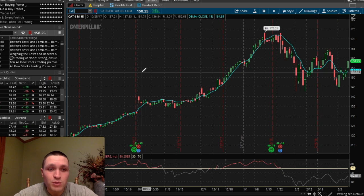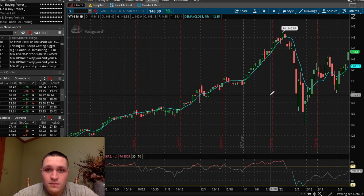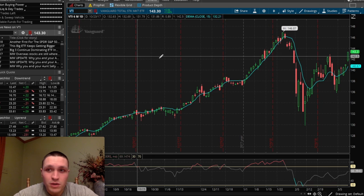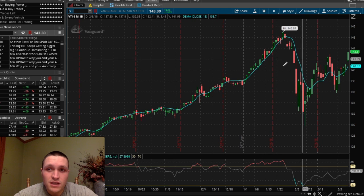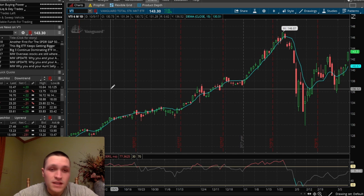You can also buy mutual funds in there, as long as your broker allows you to. You can buy mutual funds, you can buy index funds, like Vanguard Total Stock Market Index. There's many more besides this, but you can buy anything. It's just like a regular account. And it's tax-free money when you want to withdraw it if you wait till after you're 59 and a half.